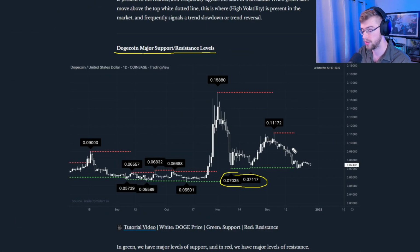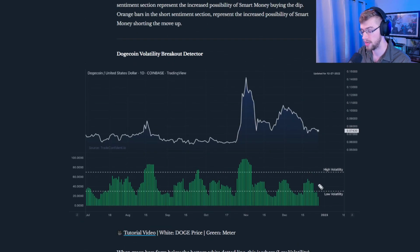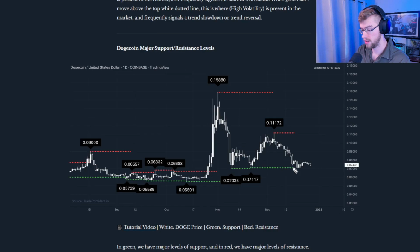About 7 cents is where we've seen the market drop and repeatedly bounce back up. At this point, though, we are seeing a lower low in the market. This means there's less and less volatility, as we saw up in this indicator, again, low volatility right here. If the price tests this structure support at 7 cents and breaks down, this is a crazy bearish sign for Dogecoin.